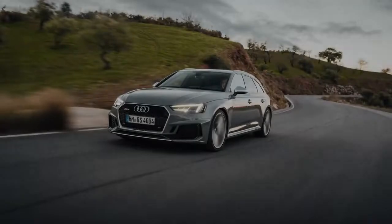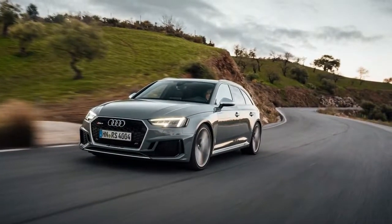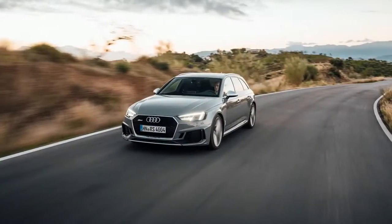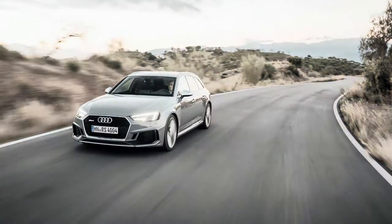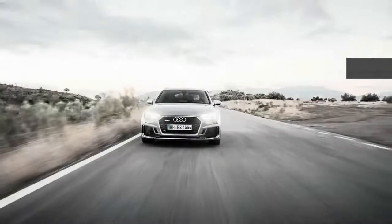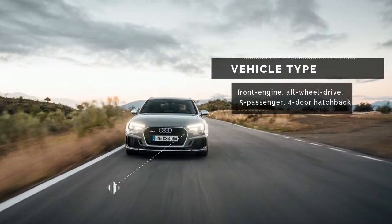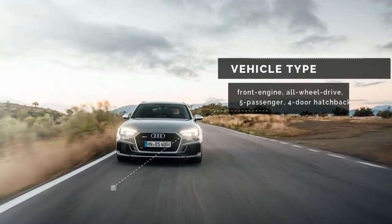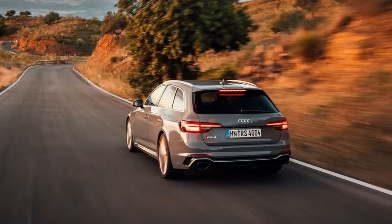Some of Europe's most enticing cars don't ever make it to the United States, and the Audi RS4 Avant is likely to remain one of them. Due to Americans' aversion towards station wagons, Audi has decided not to send it here, although we get parts of it divided between the mechanically similar RS5 coupe, the 4-cylinder A4 Allroad, and A4 Avant that uses a raised suspension and plastic body cladding to cosplay as a crossover.